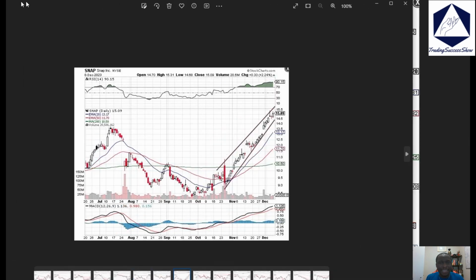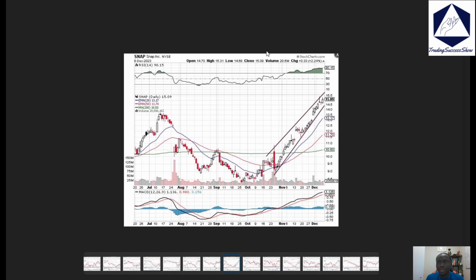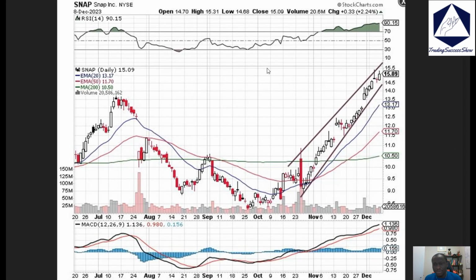Taking a look at Snap. Snap is another name here that I've been watching for a couple of days now, and we've just been pushing to the upside. Now for your support is going to be $13.50 or $14. That is going to be the support. We are really extended on Snap.